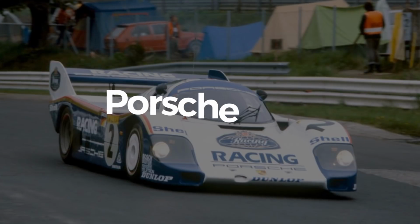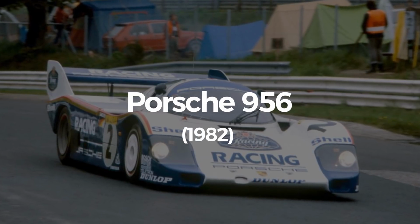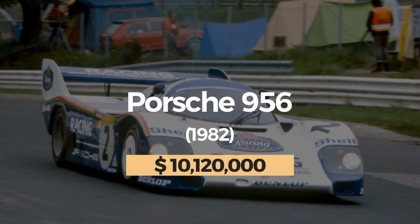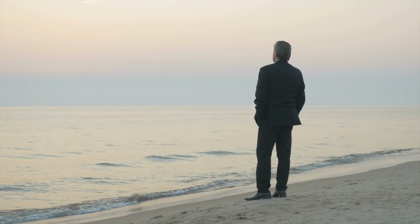1980s Porsche 956, 1982, $10,120,000. I shall tell no lies here to you, my viewers.